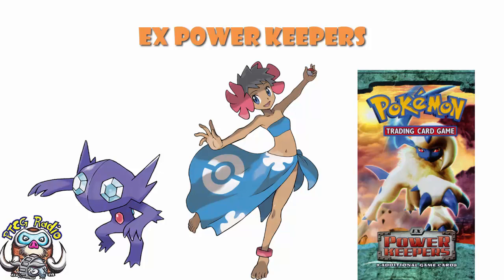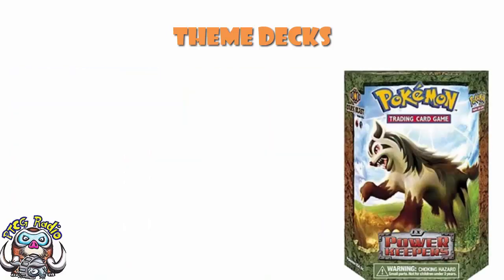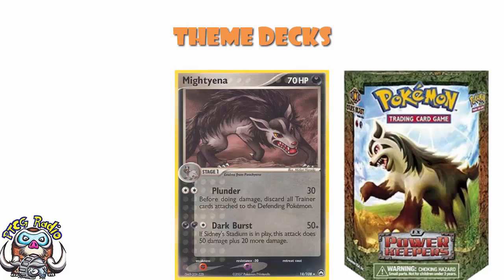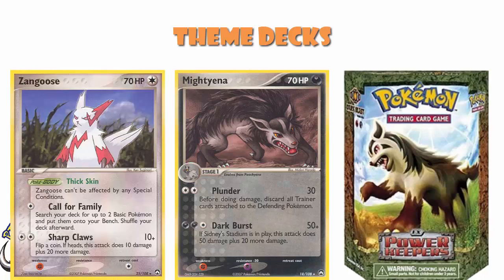Now, in terms of the theme decks here, as we are generally accustomed to, we got Dark Blast and Mind Game. Now, Dark Blast is based around Mightyena, so you get a holo version of Mightyena, which is actually exclusive to the deck. It was a non-holo in the set normally. And you did get a non-holo version of Delcatty, which again was exclusive to the deck because Delcatty was a holo in the set proper. There was also a rare copy of Zangoose. It was, I should have mentioned, a Fire Darkness type deck.